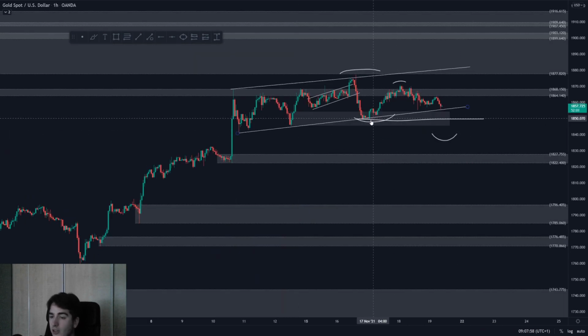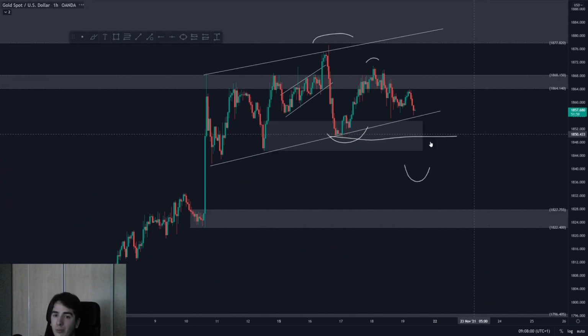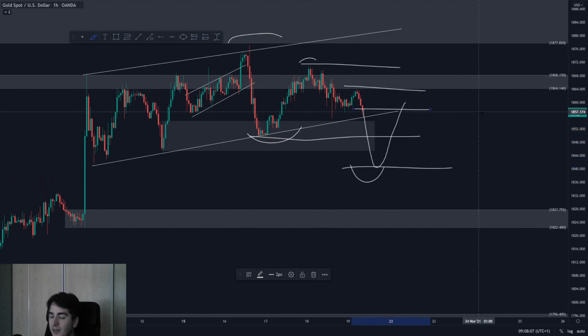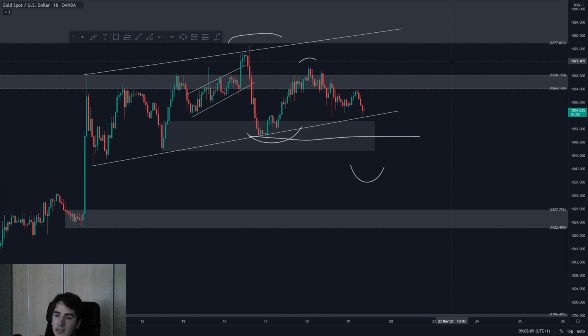Not looking for any other trades than that. Once 1 hour structure gets broken, you can start looking for potentially those shorts once again upon the pullback, and then look for supply, let's say over here. So yeah, that's it. That's the only trade I'm going to be looking at.